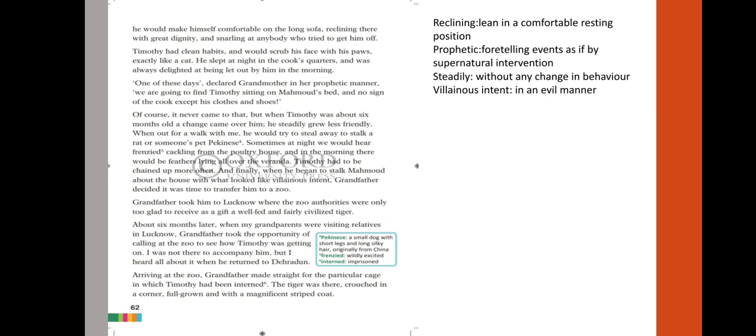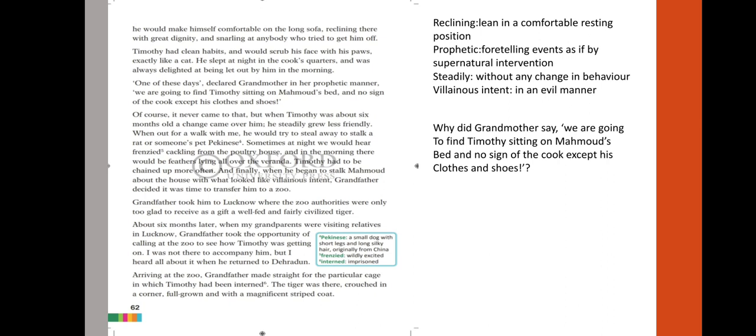Okay, so today we will keep up to this, but there are some questions which we must know in this second part of lesson number 5. Why did grandmother say we are going to find Timothy sitting on Mahmud's bed and no sign of the cook except his clothes and shoes? I think grandmother was the first who noticed that, and she was scared, having fear, because Timothy had grown up in 6 months and was almost the size of a retriever.